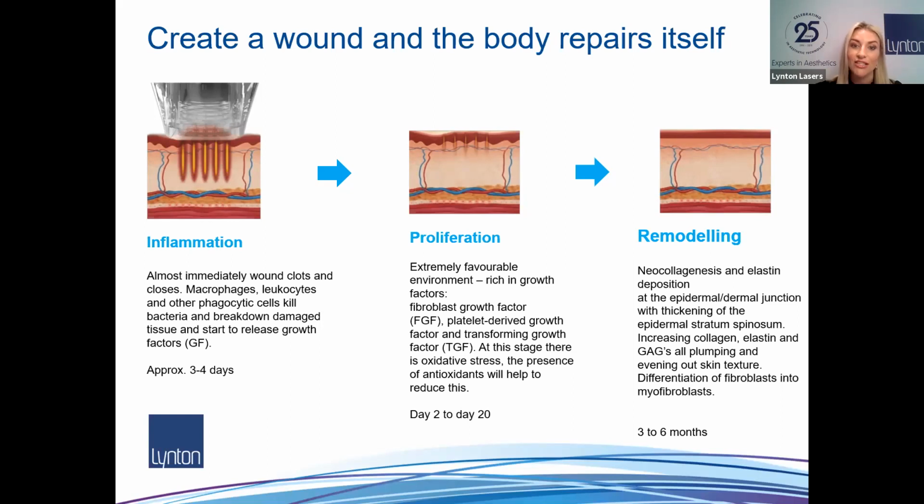So then we move into remodeling, which is where all of the really amazing things happen. Neocollagenesis, so production of new collagen and elastin, and a change in the type of collagen in the area. Things like epidermal stratum spinosum thickening out, so the skin really plumping, increasing in thickness, getting more glycosaminoglycans in the area, which are fibroblasts with muscles.